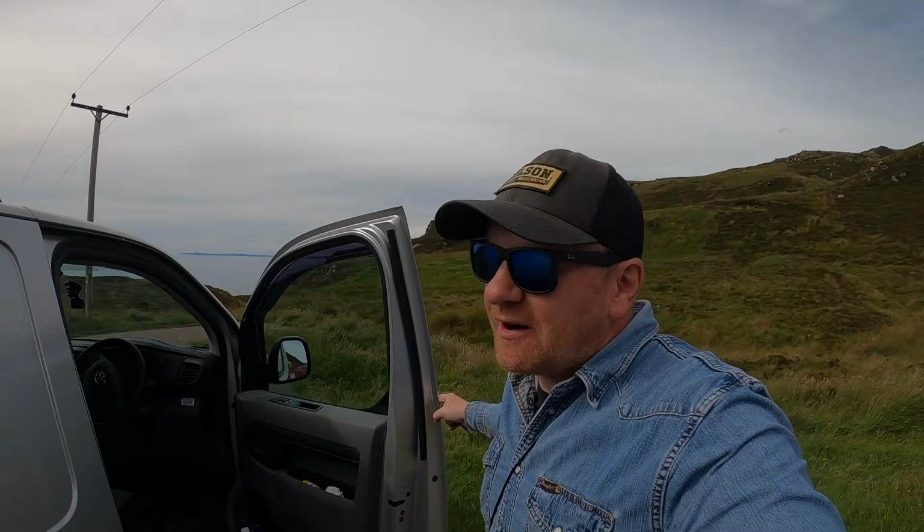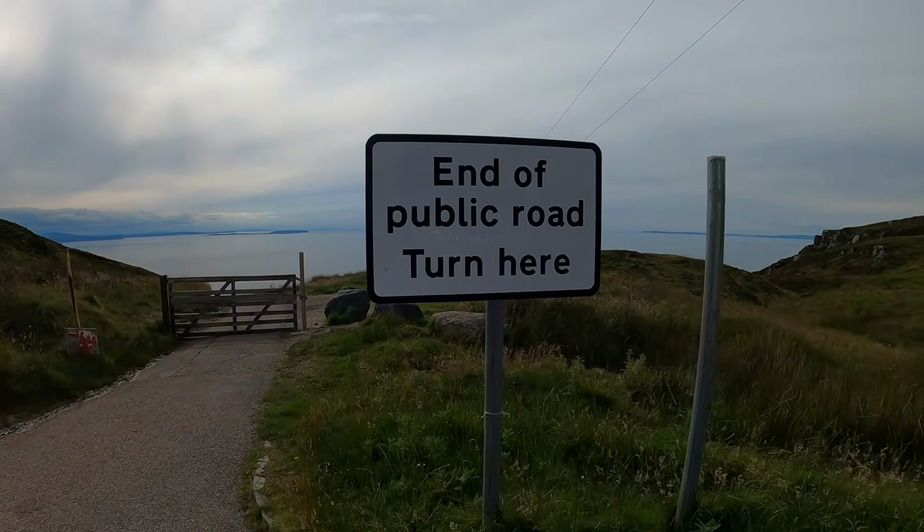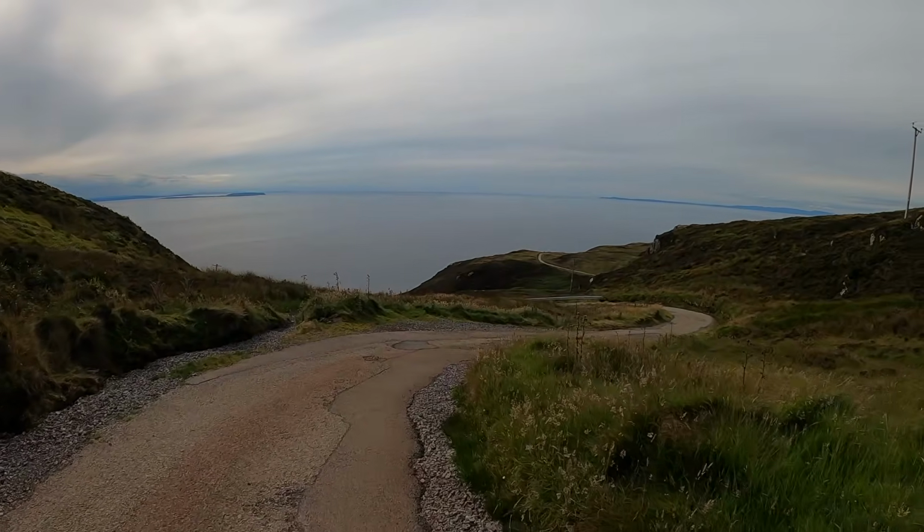Welcome to Mull of Kintyre. Well, Mull of Kintyre car park. We've still got a bit to go. Now this is probably the one and only time I will ever be here, so enjoy it, because I am never driving that scary ass road again. This is an awfully steep hill, and that's fine and dandy just now, but I'm very aware we're going to have to walk back up it.